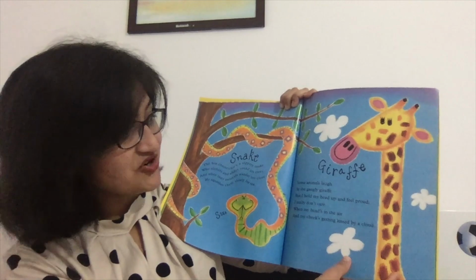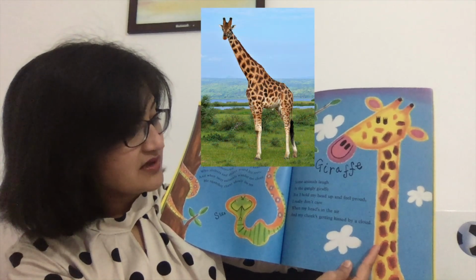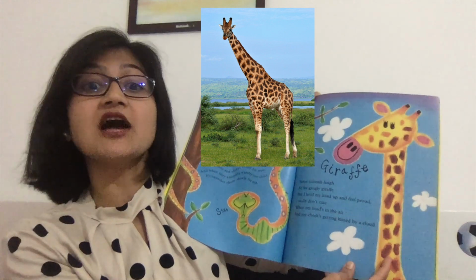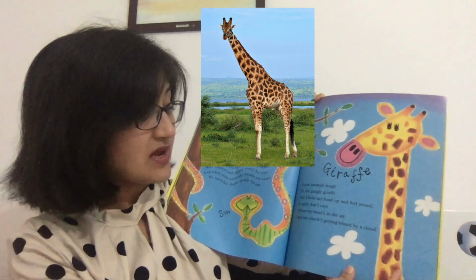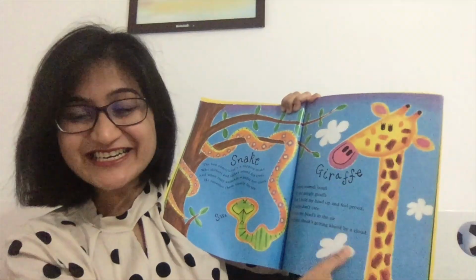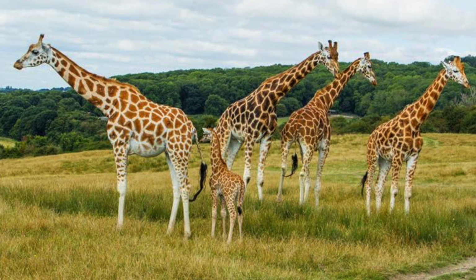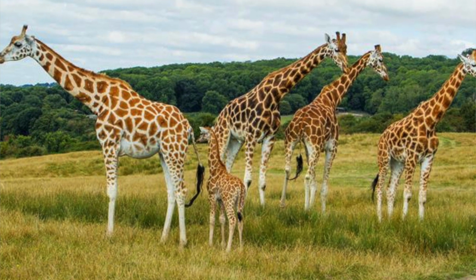And we have the giraffe. Some animals laugh at the gaggly giraffe, but I hold my head up and feel proud. I really don't care when my head is in the air and my cheeks getting kissed by a cloud. So he has such a long leg, but he holds his head high in the sky. Isn't he beautiful?